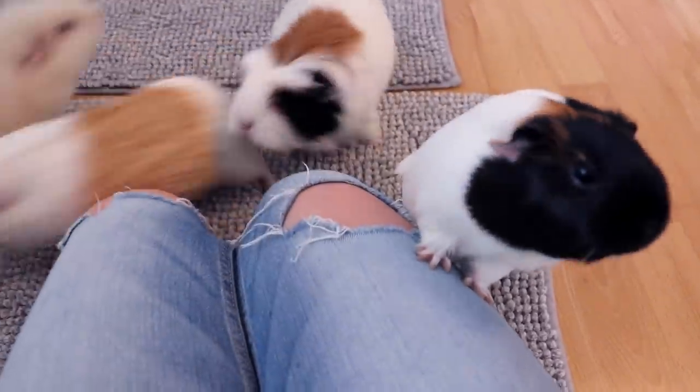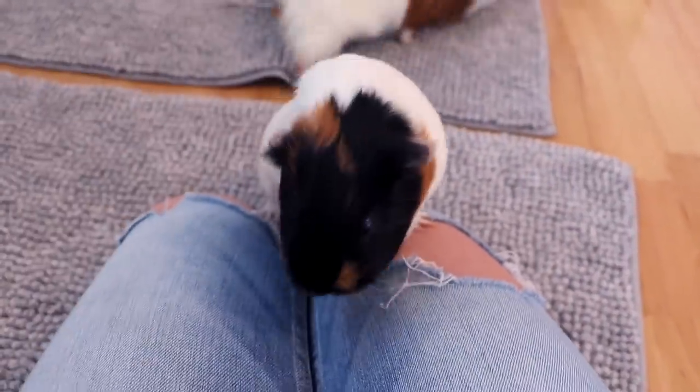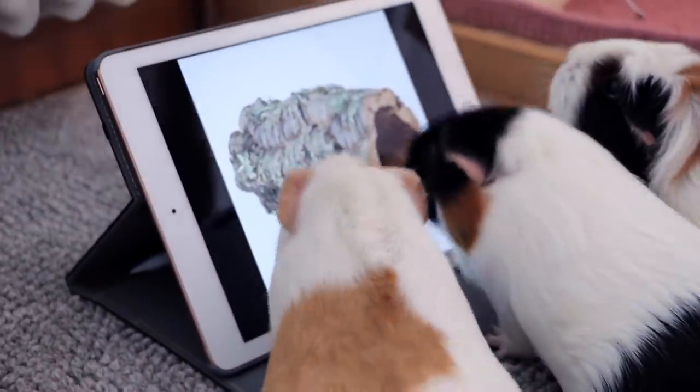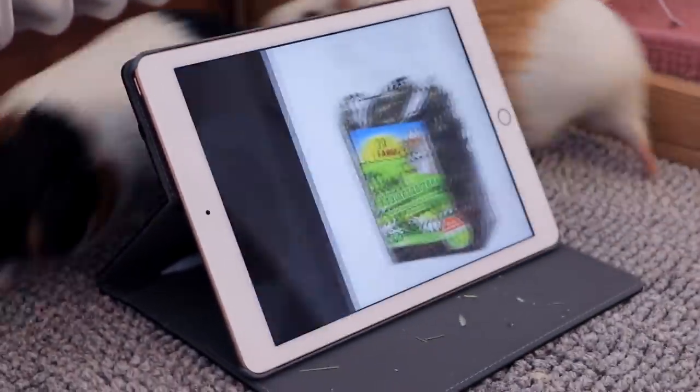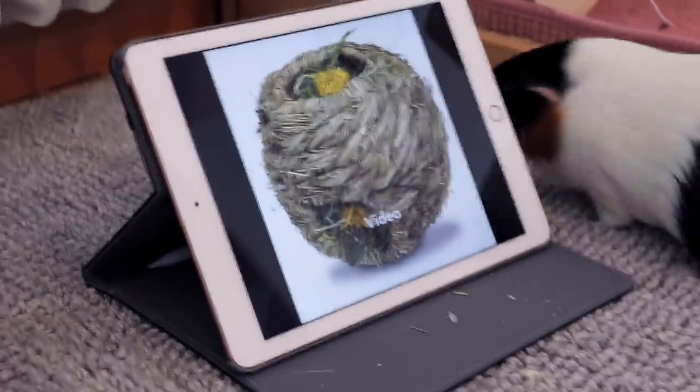Are you ready, piggies, to go shopping? Gatsby, do you dance? Oh, and Nugget is picking something else.